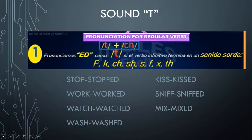Also, here we have another word. For example, work. We have work, and the correct sound is worked. Not work-ed. It's incorrect. You have to say worked. Also, here we have watch. The correct one is watched. Wash, washed. Kiss, kissed. Sniff, sniffed. Mix, mixed. Okay?